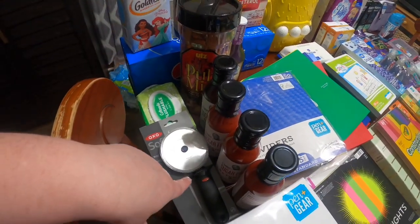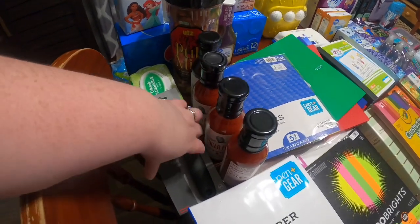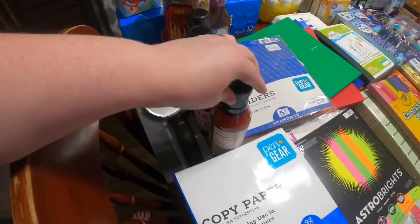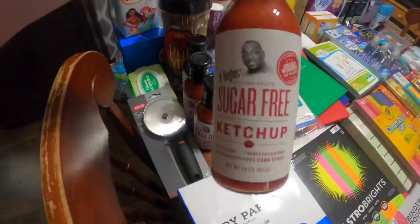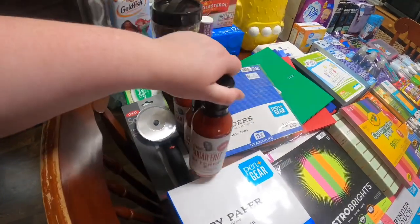It was $9.99, but this brand holds up really well. So I am hoping that follows through with the pizza cutter. I did get 3 of the G. Hughes sugar-free ketchup. They are $2.88 apiece at Walmart.